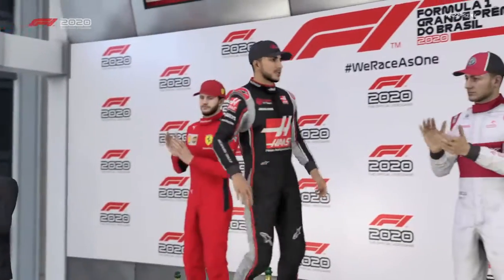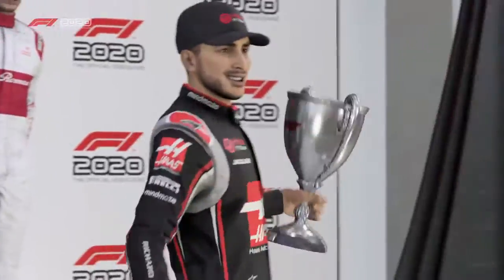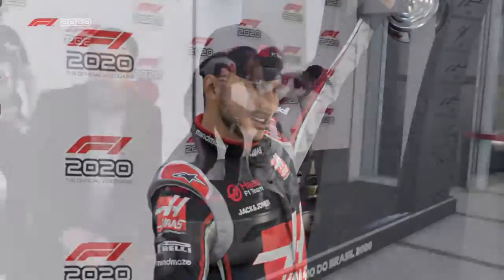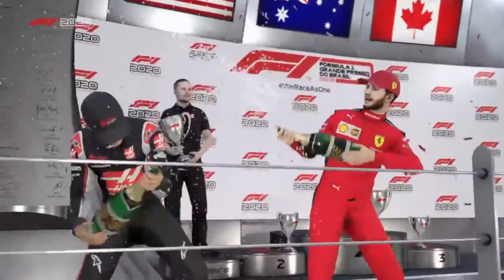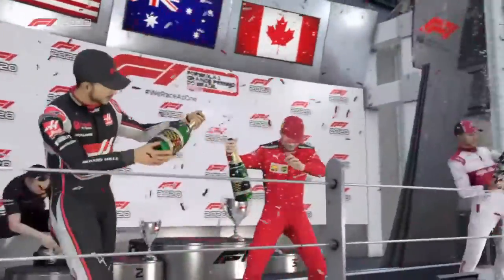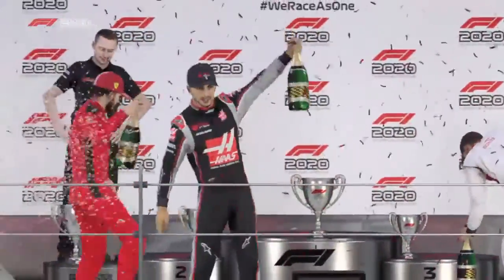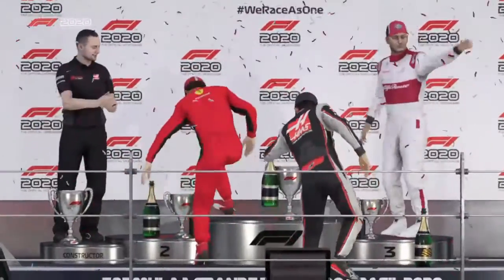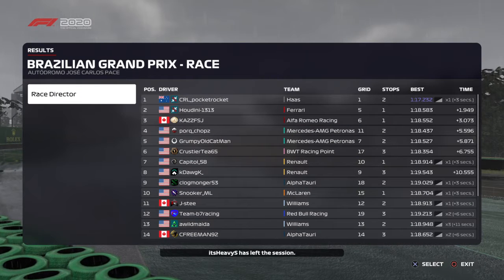Fantastic drive there from Pocket Rocket as he definitely comes back here after the disappointing Australian Grand Prix and drives a masterclass drive in the wet weather tires, in the intermediate tire conditions. He is your winner here in Brazil. But for the entire podium, it was a great drive from them here today all throughout. Fantastic showing, and we'll see if we can get the interviews in here.